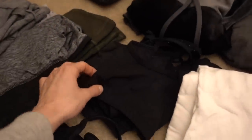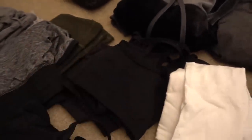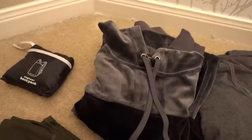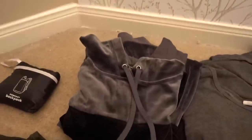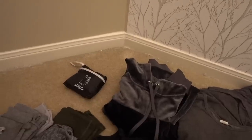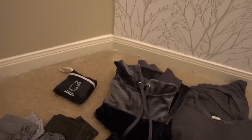Then I'll wear a sports bra on the plane, and then I have 3 here as well. And then this is my Champion Velour hoodie that I love. It's very comfortable. This is for at night in my room. It will be cold in there invariably, so I have that to keep me warm.